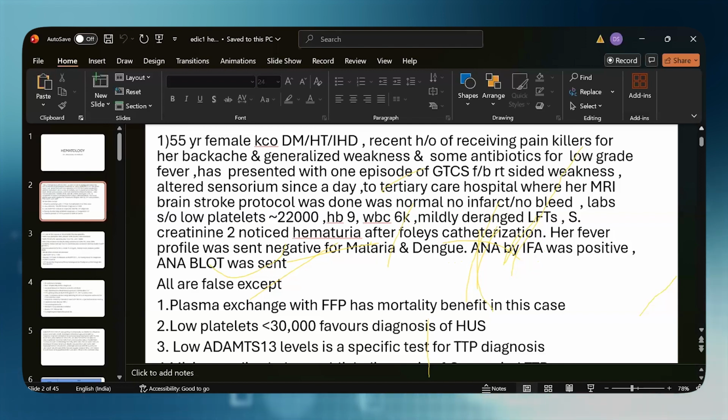But again, it's not a very specific test because the ADAMTS13 level might be low in many other situations as well. Like in sepsis, in pregnancy, these levels might be low. Even pregnancy can present for the first time as TTP, because pregnancy can cause immunogenic and autoimmune phenomena and can cause TTP.